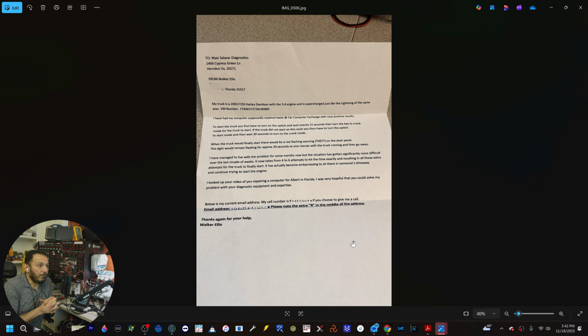To start the truck, you first have to turn on the switch and wait 15 seconds, then turn the key to crank mode for the truck to start. If the truck did not start on this cycle, you then have to turn the switch to start mode and then wait for 30 seconds to turn to crank mode. That means ignition on and wait for 30 seconds and then crank. When the truck finally starts, there will be a red flashing theft warning light on the dash panel. This light will remain flashing for approximately 30 seconds to 1 minute with the truck running and then go away.